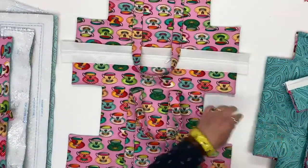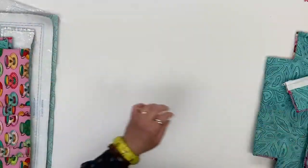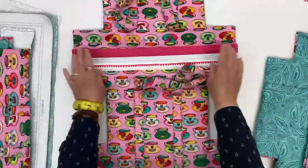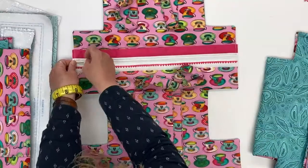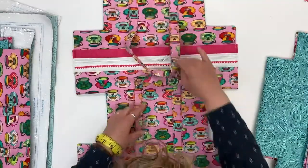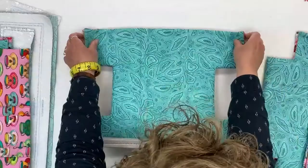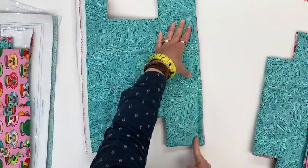After you have that attached, now we get to finish putting it together, okay? So we've decorated. We're going to make sure that our zipper pulls in the center. We'll stitch these edges, trim that up. And now to finish assembly, we are going to first stitch the bottom, okay?